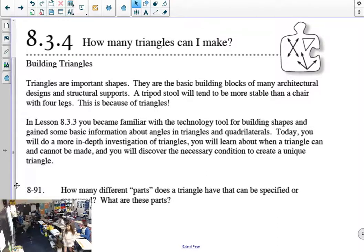Yeah? I'm actually doing a science project on this. Well, we're going to look at some of that stuff today. So maybe by the end of class, you'll be able to. All right, AJ, you want to finish off with the rest of that?